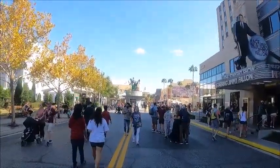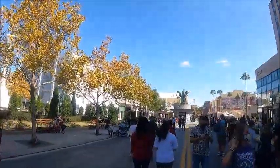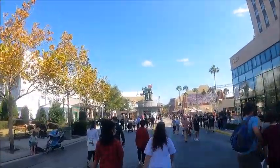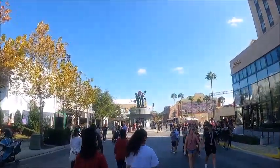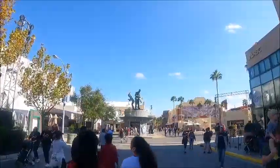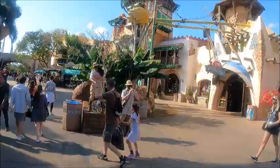Alrighty, we ate lunch at Louis. Now we are gonna head on out to Islands of Adventure because the train's closed. We have to do it the old-fashioned way. We gotta walk, but you know what? I'm not mad about that. I do like a good little exercise. So let's walk over to Islands and get ready from there.